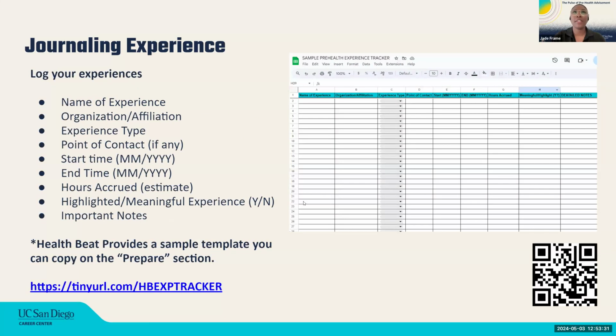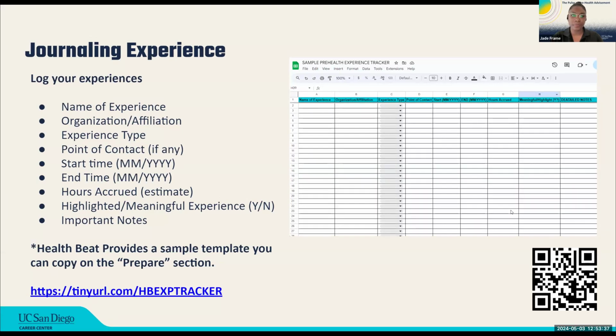Next slide. I'm going to send you guys a quick template on organizing your experiences as we talked about. So the name of the experience, the organization. And there are some really cool drop-down options, with the experience type, which actually matches the AAMC website. So even though the website has opened, at this point you can go in and enter it in the website. But at the same time, if you want, you can organize yourself first because you can't submit until June anyways. So feel free to use this. It's really helpful to just organize yourself. Next slide.